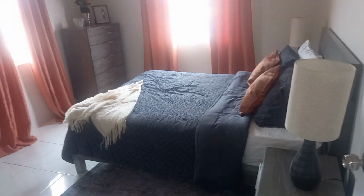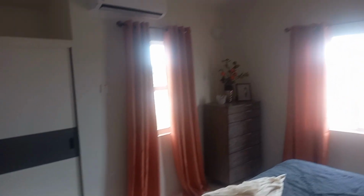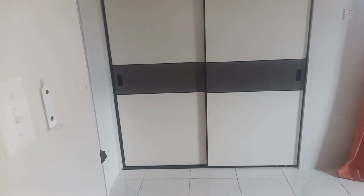This is a bedroom. This is the main bedroom. Yeah, the size is good. I like the closet fixture. It feels a bit plasticky, but it looks like it has a cloth look. Looks nice. I like it.